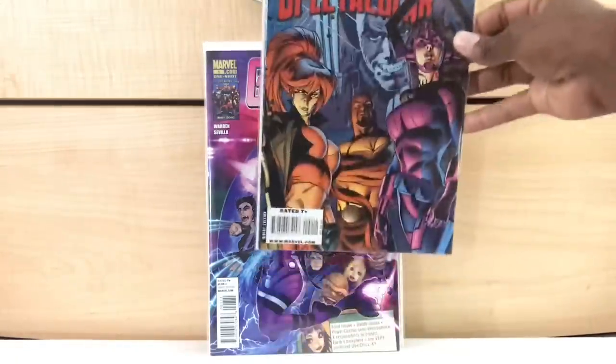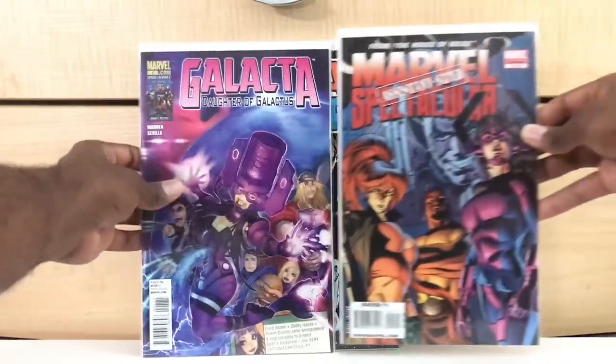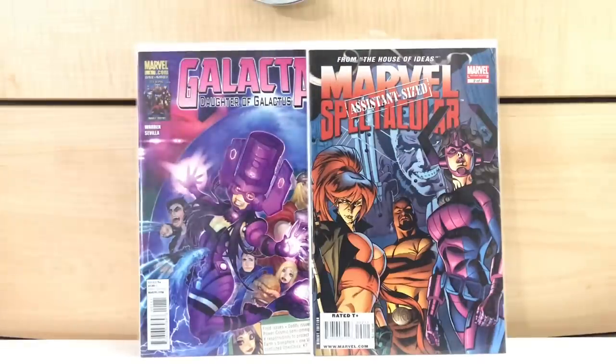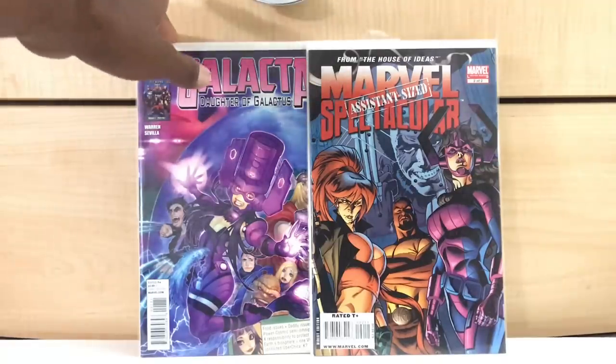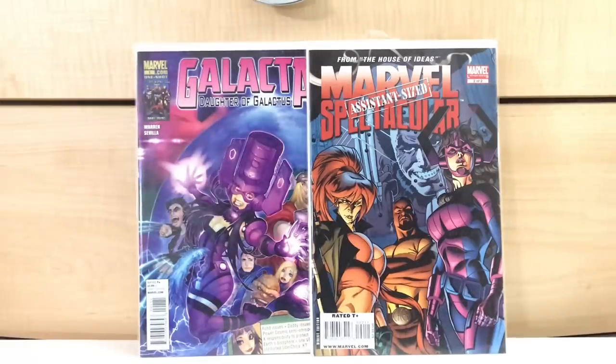This features the actual first appearance of the character. Now this book here, the Galacta One Shot, the price on this fluctuates a lot. Sometimes it'll go for $1, sometimes it'll go for $30, sometimes 10 to 20, then back up to 30. It depends on the day and the luck of the seller.